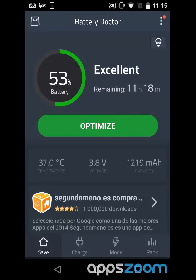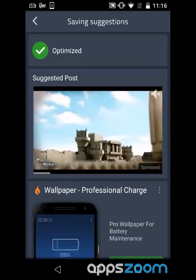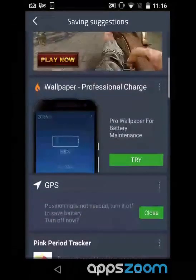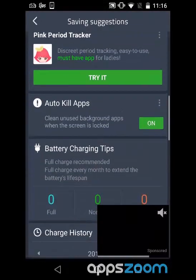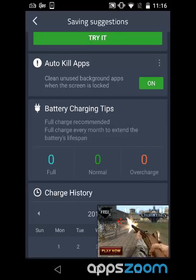Like most battery apps, there's a giant button that it's really enticing to tap called Optimize. So let's see what happens if we tap it. Oh, it thinks I'm already optimized because I did it earlier, and it's showing me a video ad. Well, what Optimize does is turns off apps that are running in the background, and then it shows me a ton of ads, which if anything is going to kill my battery, it's that. It's going to show me another ad here down in the bottom.